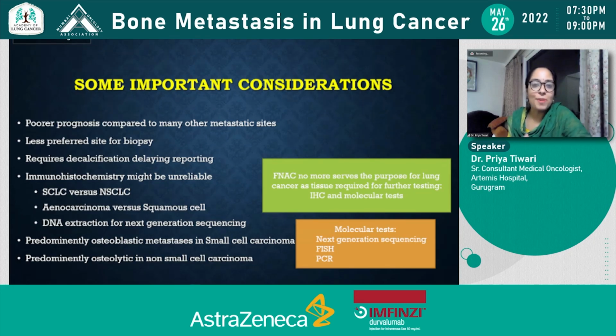Also, when it comes to taking a sample, bone is one of the least preferred options for the biopsy. There are technical challenges. Also, there is a longer processing time. And sometimes we see there is difficulty in doing immunohistochemistry in the bone metastatic sample. Immunohistochemistry in lung cancer is very important. It helps us to differentiate small cell lung cancer versus non-small cell lung cancer. Also, the various subtypes of non-small cell lung cancer, such as adenocarcinoma versus squamous cell carcinoma.